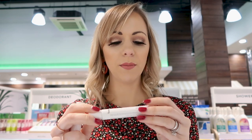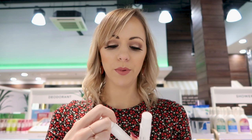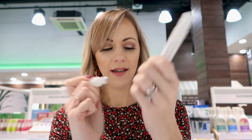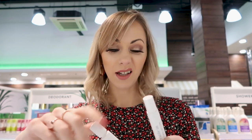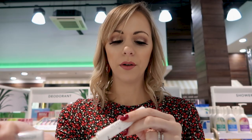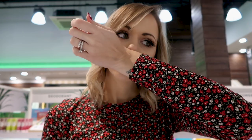Okay, so I've just picked up the Deep Sleep Breathe In and the Stress Check Breathe In. These are both rollerballs, and I thought I'd test them both just to see what they smell like and how relaxing they are and which one I think would be better. Oh wow, the stress one smells lovely. Okay, now on to the Deep Sleep one. That one's a lot more relaxing actually, but I think I do prefer the stress one. Yeah, it smells really, really nice.